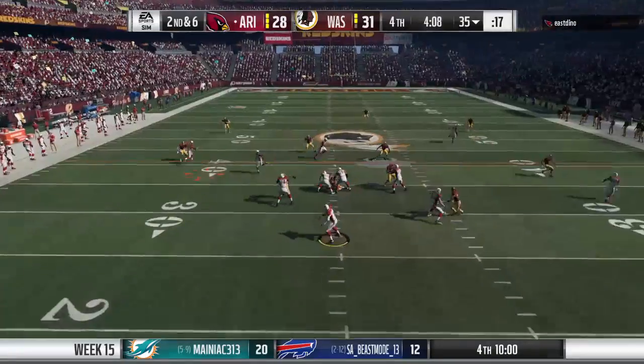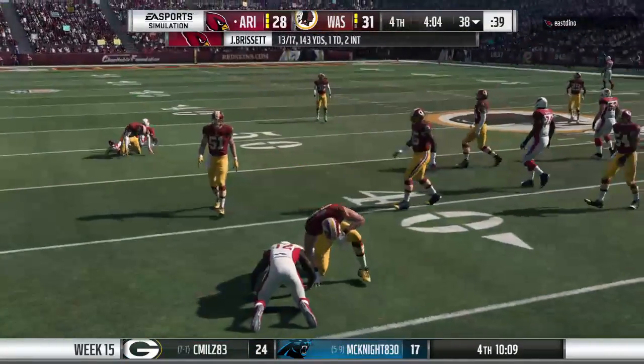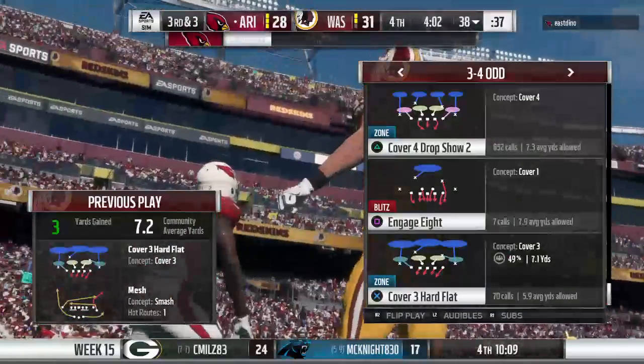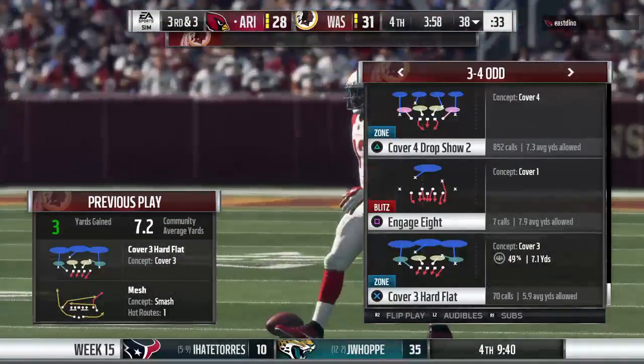Second down, Brissett. Man open left side is Brown, and he'll be brought down shy of the 40 at the 38-yard line. Only 3 yards on the catch. It's third down.